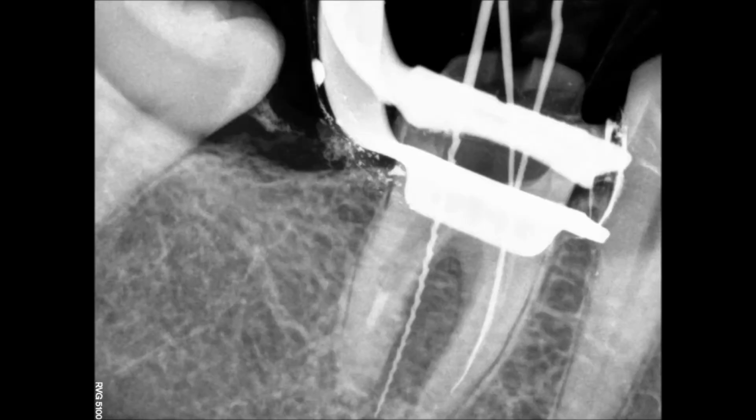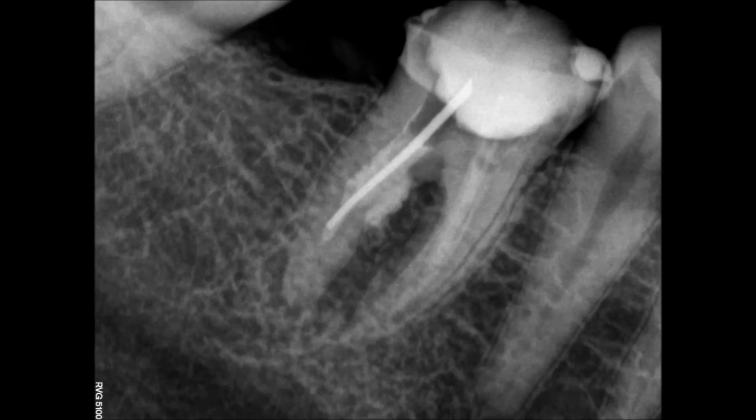Removing the post also caused the same type of draining pattern of pus from the distal canal that we saw on the previous case. Now, I had my doubts about this case. I thoroughly informed the patient about the labor-intensive nature of the procedure, but she literally begged me to try anything, so we gave it a go.